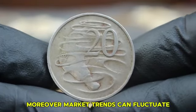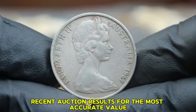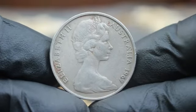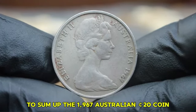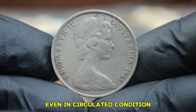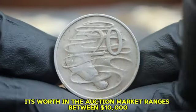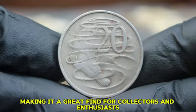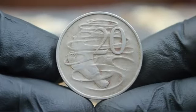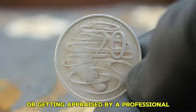Moreover, market trends can fluctuate, so it's always a good idea to check recent auction results for the most accurate value. To sum up, the 1967 Australian 20 cents coin, even in circulated condition, is a valuable piece of history. Its worth in the auction market ranges between $10,000, making it a great find for collectors and enthusiasts alike. If you have one of these coins, it's definitely worth holding on to or getting appraised by a professional.